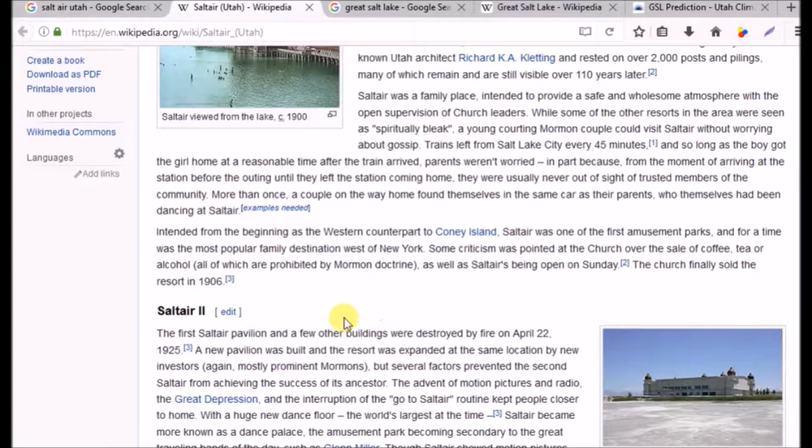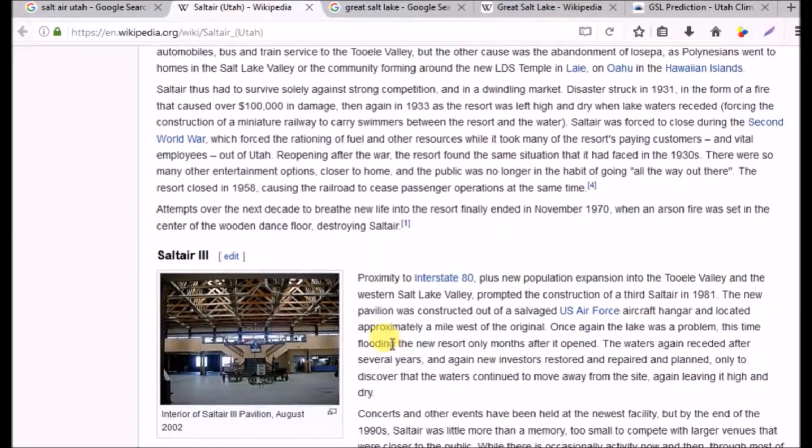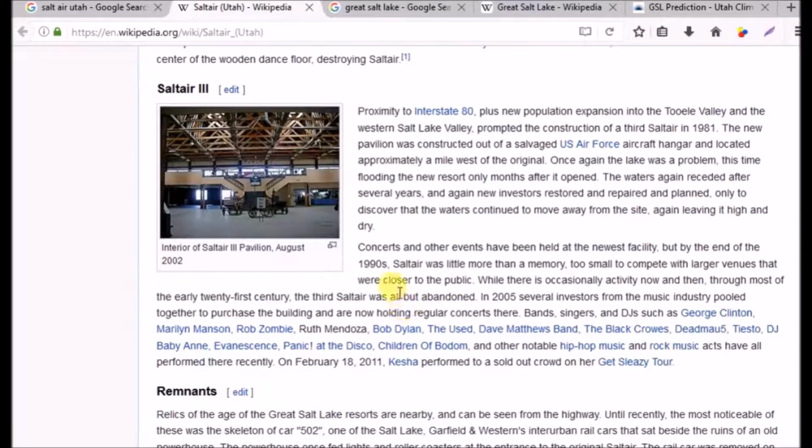There were fires in 1925. I thought it was flooding. Then in 1931 and again in 1933. The flooding did happen in Saltaire 3. The highest the lake got in recent years was in '87, '88, and that's probably when it flooded. They are still using Saltaire.